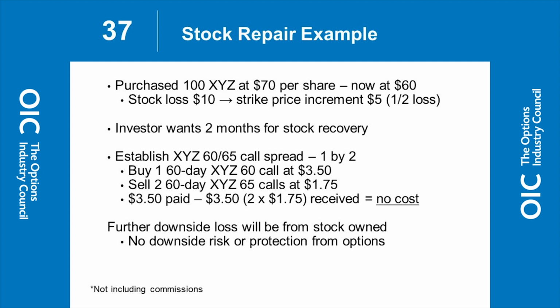Okay? Now, I haven't put my commissions in here. So what do I have? I own 100 shares at 60. I have a call option that I own at 60, right? 60 strike. I have an obligation to deliver 200 shares at 65. Now, 100 of that is the 100 shares I own. The other one is I'm long the 60-65 call vertical spread. Okay? This does not protect me to the downside.